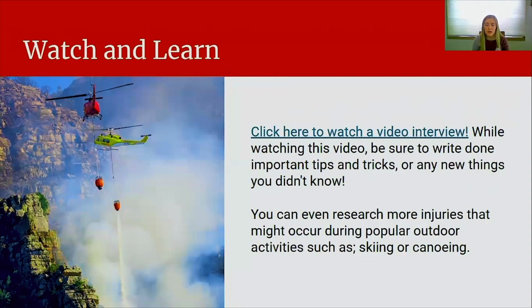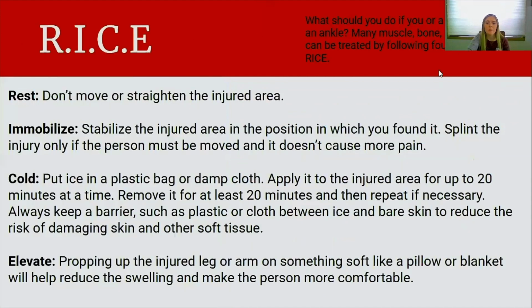So if you go skiing, make sure to research some injuries that could occur during skiing and know how to handle them so you know next time you go, you are prepared for an emergency situation. And here is the R.I.C.E technique. This is probably one of the most basic techniques that you can use if someone gets a sprain or twists an ankle or anything like that that's a muscle, bone, or joint injury.